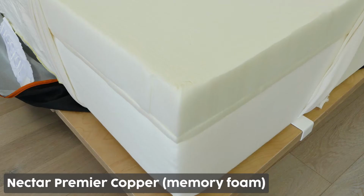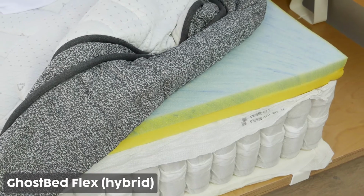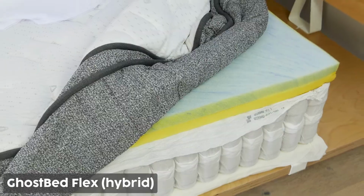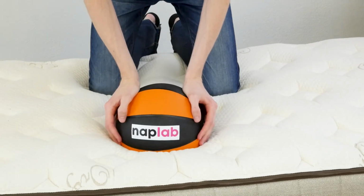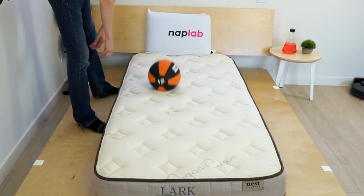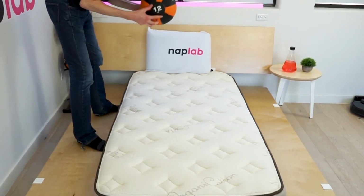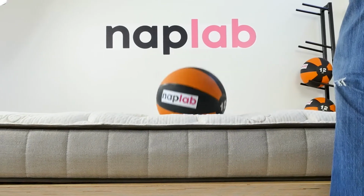Bounce levels are typically dependent on material properties. For example, memory foam generally has the least amount of bounce, and coil-based mattresses often have the most. Latex foams fall somewhere in the middle. In the case of the Lark, I was surprised that the bounce was not more because it is a latex mattress. Bounce is a preferential factor and doesn't necessarily mean that a mattress is good or bad, but the Lark definitely has lower levels of bounce than expected.